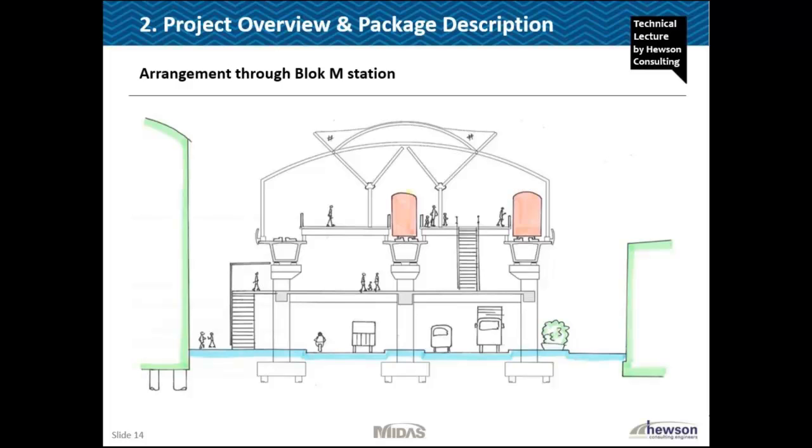So concourse level, you can see vertical transit up to platform level, and entrance structures off to the side, which enable people to enter and exit the station to and from the pavement. And again, very congested, buildings very close on each side. So a lot to fit in the existing space.